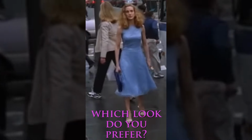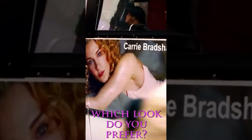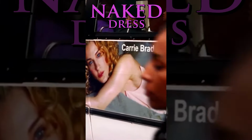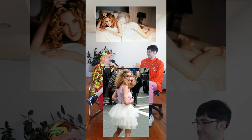So there's an alternative intro with the blue Marc Jacobs dress. The tutu really gives you a sense of her wacky character, and getting splashed by this bus, a bus that has your own advertisement on it, and you're wearing the naked dress, which we will discuss in a later episode. That naked dress and that tutu give us a little inkling of what the show is going to be. Just watch the pilot and know it gets better, like they say.